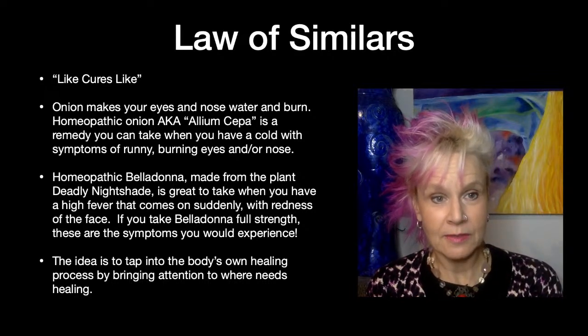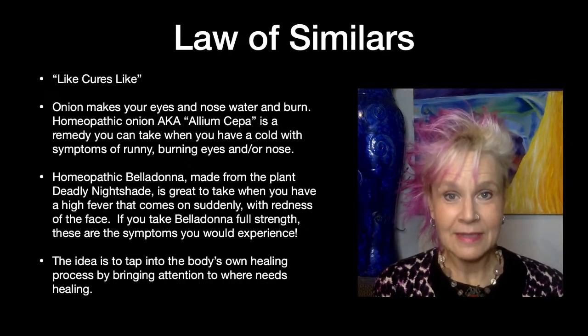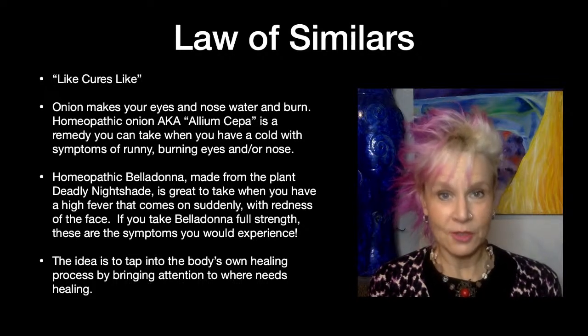Now, homeopathic belladonna is another example. So belladonna is deadly nightshade.